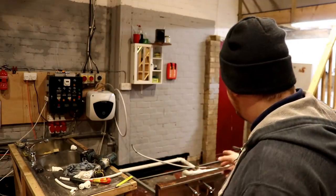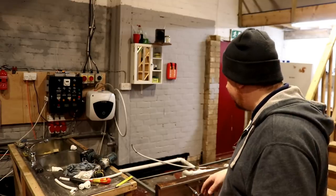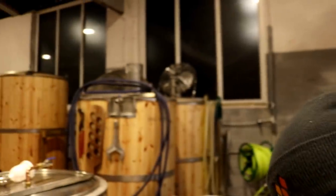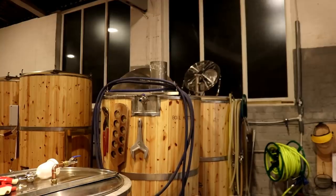So I'm gonna flip this sink up in the next half an hour and hopefully get it all plumbed in and working before I go home tonight. As you can see already out the windows, it's already freaking dark.